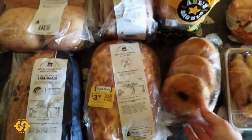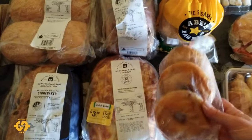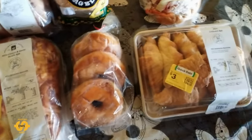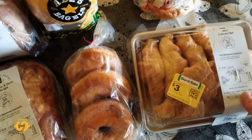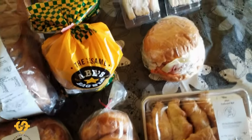The sweet treat this week was a pack of three glazed donuts. The kids will like those. And I also did pick up an 8-pack of mini croissants. So they'll be perfect to go with some soup. They also freeze really well, so that also was really helpful to get.